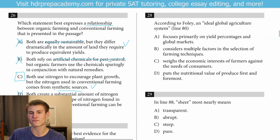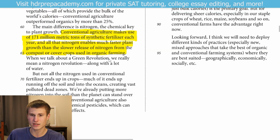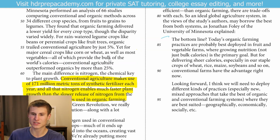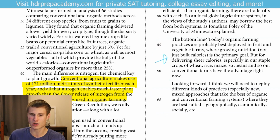All right, number 28, according to Foley, an ideal global agriculture system in line 80 will do what? Well, that's really referring to this excerpt right here, where he's describing what the ideal global agricultural system will be. Now, keep in mind, when we're describing the ideal global agricultural system, we're not describing what it is today, which is what this paragraph I have an arrow to is. We're describing right here, looking forward, what would be the best agricultural program for the world.